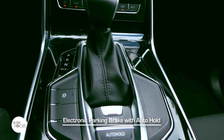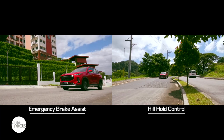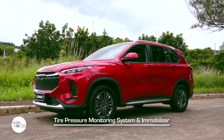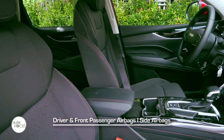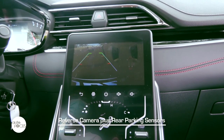The Maxxis D60 comes with electronic parking brake with auto hold, electronic stabilization program, emergency brake assist plus hill hold control, tire pressure monitoring system, and immobilizer. Other standard safety and driver assist features include driver and front passenger airbags, side airbags, 3-point seat belts for 5, ISOFIX, reverse camera, and rear parking sensors.